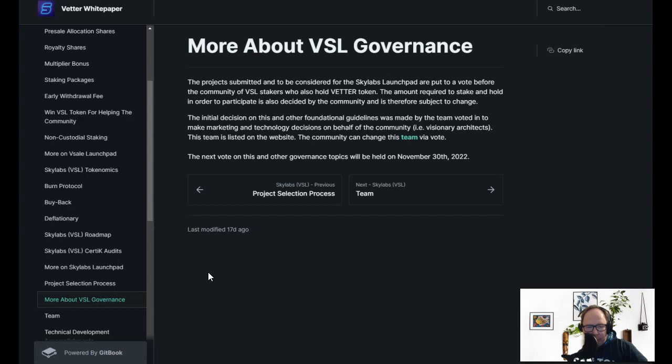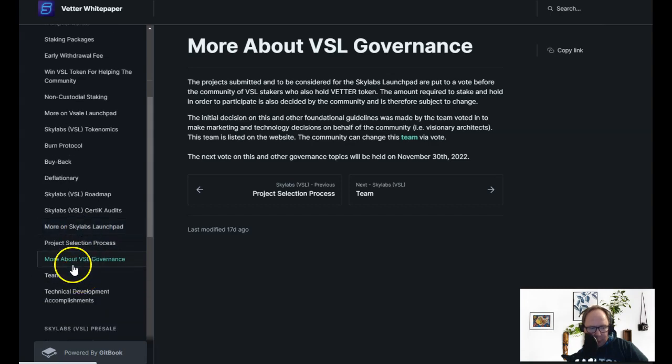Very important to remember, guys. And this next vote is this, that the governance topics will be held on November the 30th of 2022. Keep that date in your database. Very important if you're thinking about looking at this project. You can get some quite good insights as this has been discussed amongst the community.